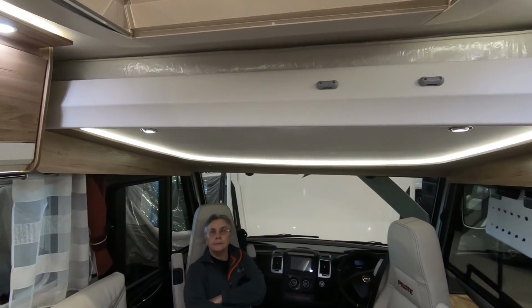Is it the same on this one? This one's got some drawers. Ah, yeah. So I've got two drawers instead. Yeah, two drawers at the bottom there. Down bed at the front.